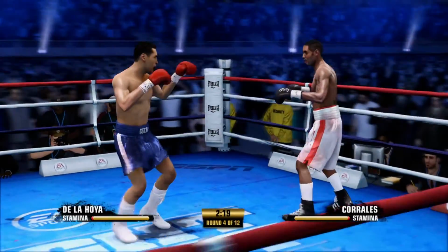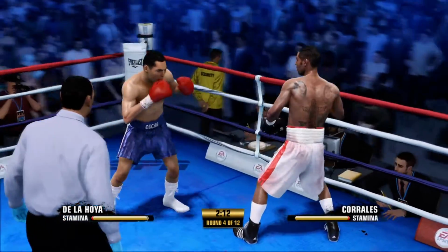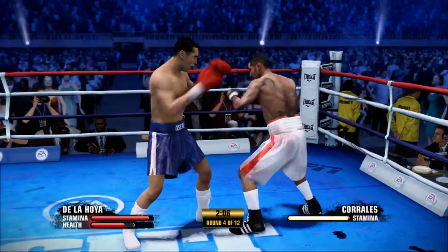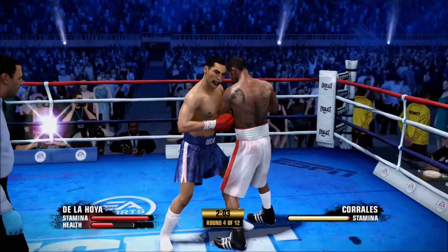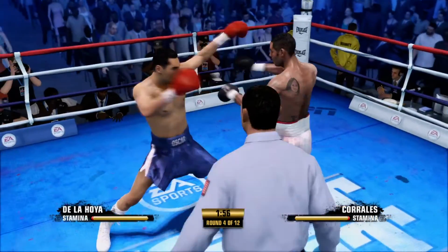Corrales is still in a tough spot here. Don't get fooled just thinking he beat the count and everything's fine. And I'm not so sure that he can grab. So what you got to do now, if you're a trainer, the way you taught him in the gym, is you don't want to go grab because you might leave yourself open. Move your head when he comes to you, then you grab him.